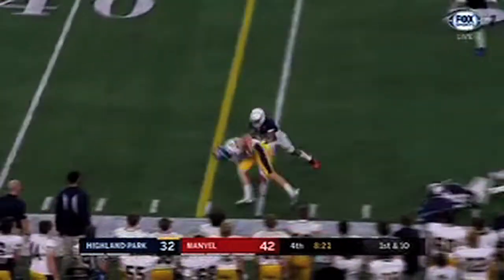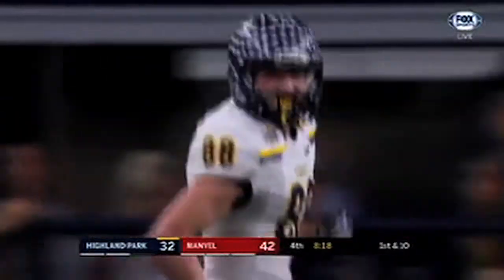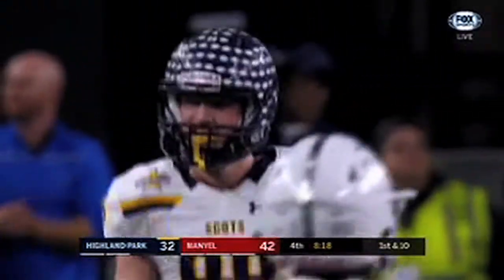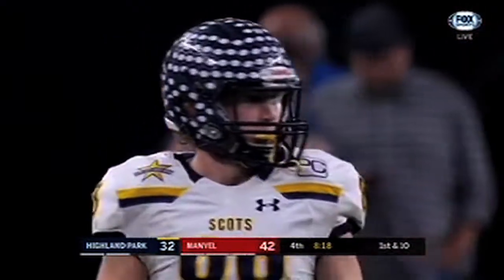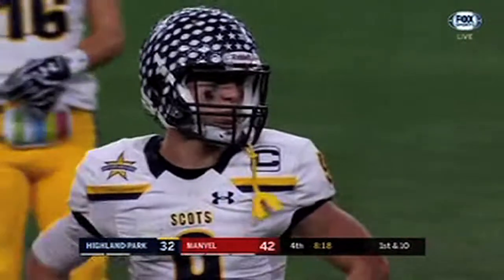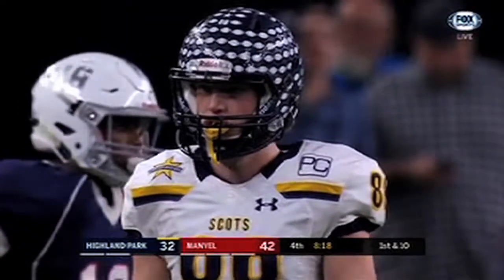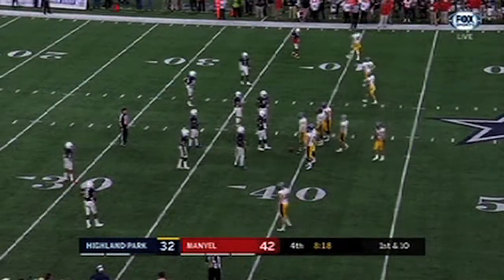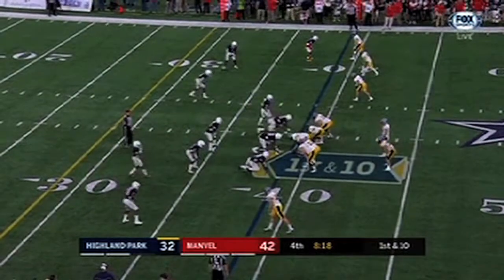Out to Sostad. Kept his balance and then stepped out of bounds. Used the hand to steady himself and then kept moving forward down to the 39-yard line, a gain of 15. What looked like maybe a quick out route, pedestrian-type play. Sostad almost makes that a huge play for this Highland Park offense. 15 yards is big enough, but if he had held that balance just a little bit better, he would have been down the sideline. From the Manvel 39.